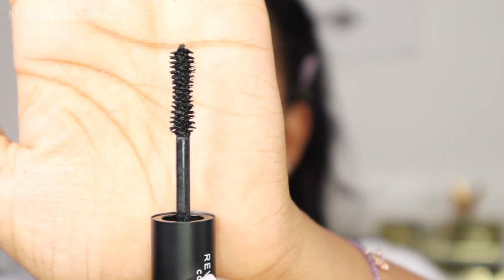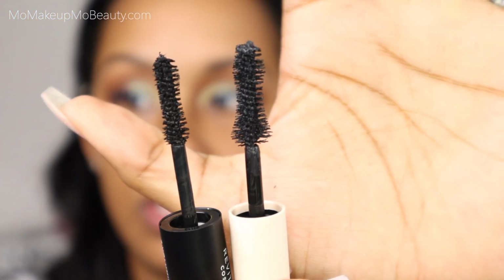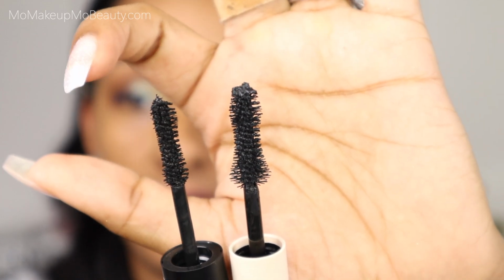Looks like that. It's a slight hourglass, but not as big as, let's say, the Ilia, which is mega by comparison. See, this is the Ilia, and this is the RevitaLash. Okay. So let's apply.